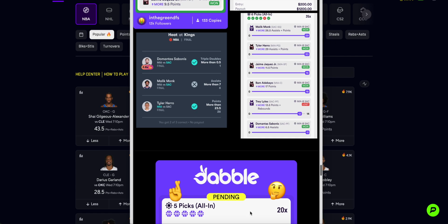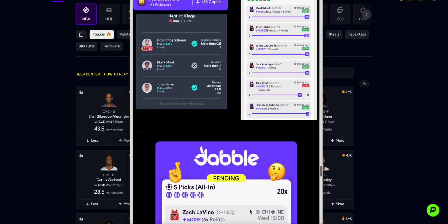All right, here we go. Play number 1. We're going to Zach LaVine over 25 points. Now, the 7-19 Bulls will travel to take on the 19-18 Pacers at 7 p.m. Eastern Standard Time. Now, the point total in this one is 241.5. That's very high. And the Bulls are 5.5-point underdogs.